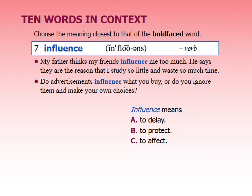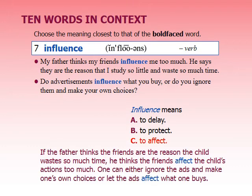Okay. So moving on to our next one is influence. Influence in this case is a verb. It also has a noun meaning, but the meaning we're focusing on is the verb meaning. So my father thinks my friends influence me too much. He says they are the reason I study so little and waste so much time. Do advertisements influence what you buy, or do you ignore them and make your own decisions or your own choices? Influence means to affect.